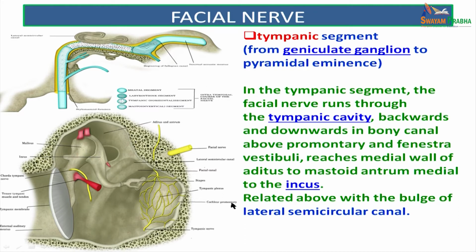Now, as the tympanic segment, the facial nerve runs through the tympanic cavity backwards and downwards in the bony canal above the promontory and the fenestra vestibuli, and reaches the medial wall of the aditus to the mastoid antrum, being medial to the incus, and is related above with the bulge of the lateral semicircular canal.